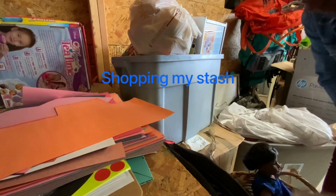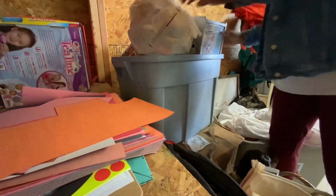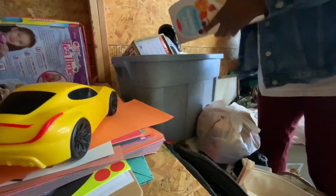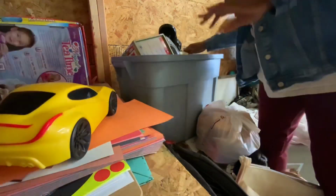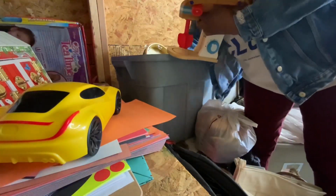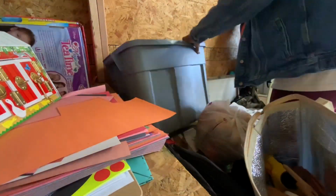One thing that I have really enjoyed is shopping my stash. And by shopping my stash, what I mean is I keep excess decor items and toys and books in storage. Some of them you can't see right here because the toys are really just in a bin, and that was what I needed to get to, was the toys.